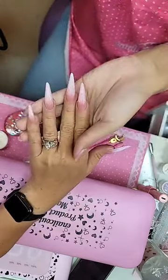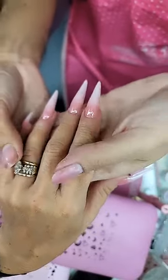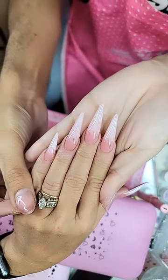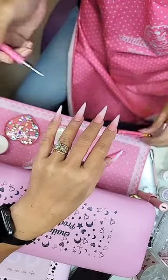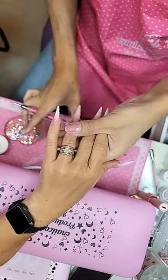Look how beautiful they are, just like that, you guys. Can we get a moment of silence for how beautiful they look, just like that? So chic and elegant. It looks like a pink and white ombre or an airbrush. It's so soft and thin, too. Because a lot of times when you do different kinds of ombres, it makes the nail look like she's bloated. And not like this. She's got her Spanx on.